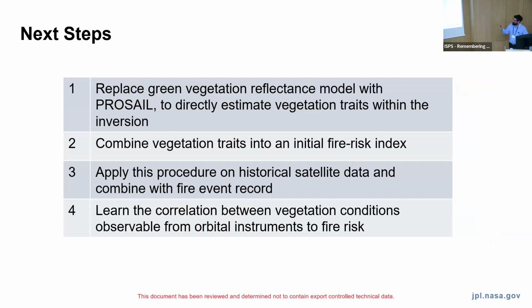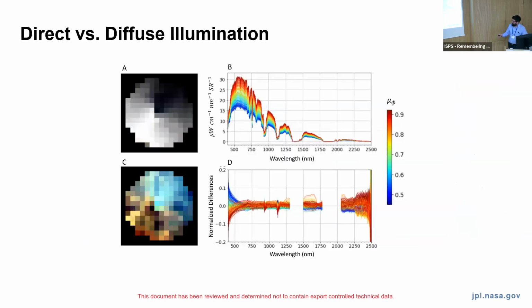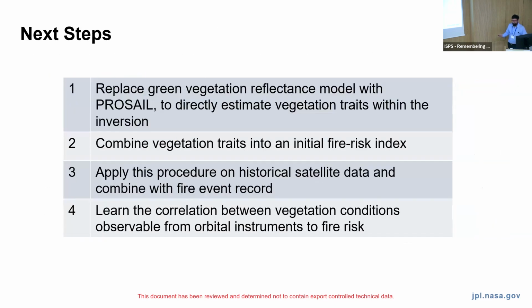So if you remember the mixture model here with the PCA, the plan to retrieve vegetation traits is to replace the PCA model for vegetation with the parametric model of vegetation trait. So I'm going to use ProSail. And ProSail simulates top of canopy reflectance given the different traits of the plant. That way we can derive these vegetation maps directly from radiance using this algorithm.